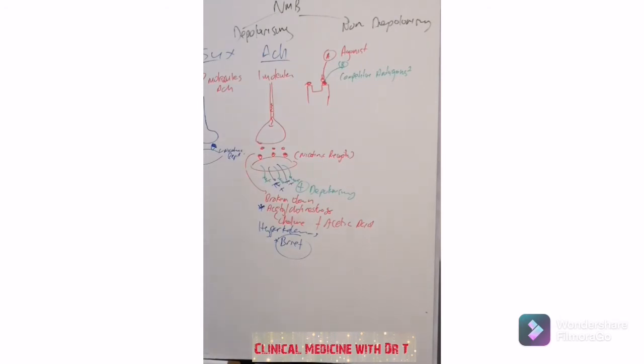Antagonist. Substance A comes and sits on the active site of the receptor, and the receptor is stimulated. Substance A is an agonist. Substance B comes and sits on the active site of the receptor but does not exert any effect, so the receptor is not stimulated. Substance B is a competitive antagonist.